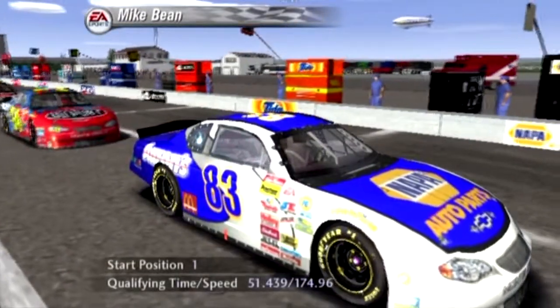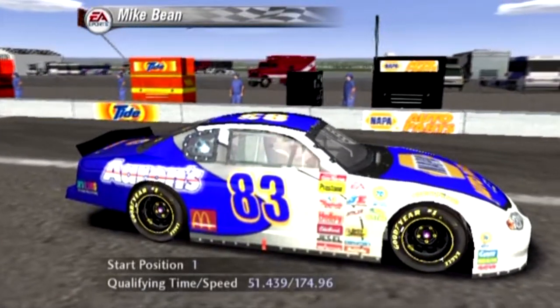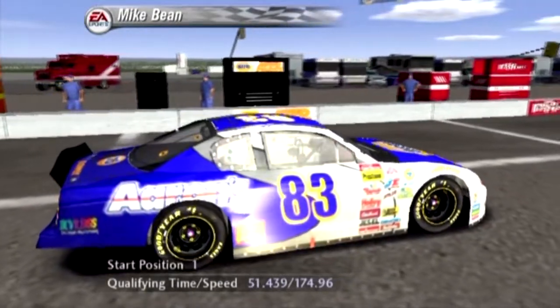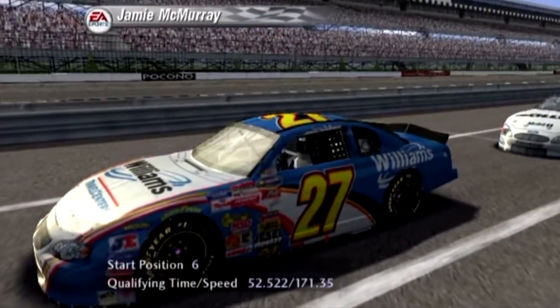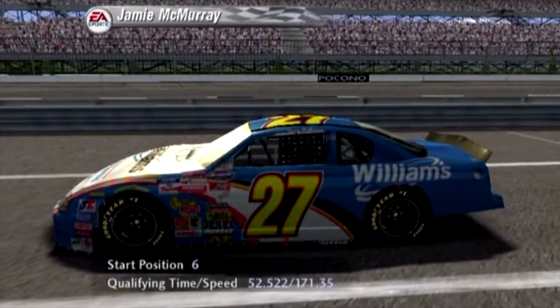Welcome back, race fans, to the NASCAR Thunder 2003 Let's Play. I'm your commentator and driver of the number 83 Napa Auto Parts Chevrolet for Team KAOS Racing, Mikey McBlam. And after a wild finish at New Hampshire, can we expect more excitement here at the Tricky Triangle? We'll soon find out, but first, let's go trackside.